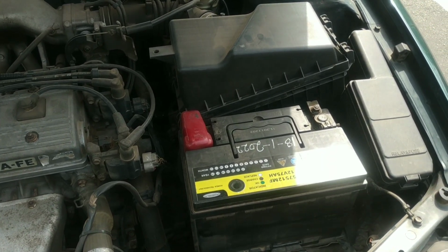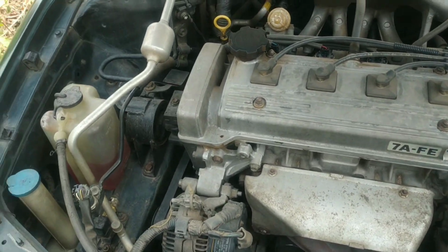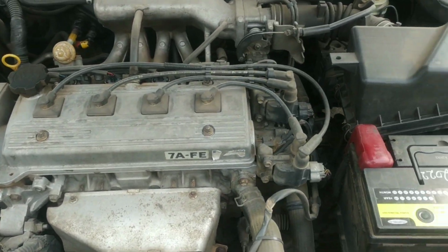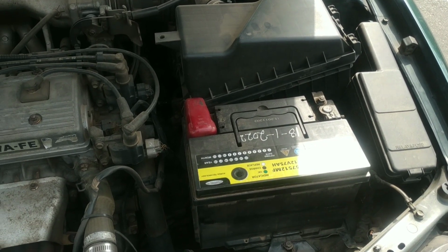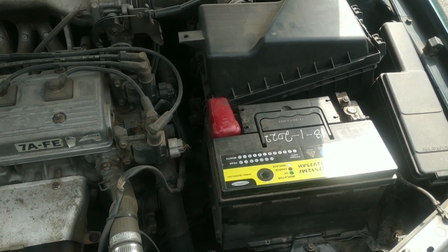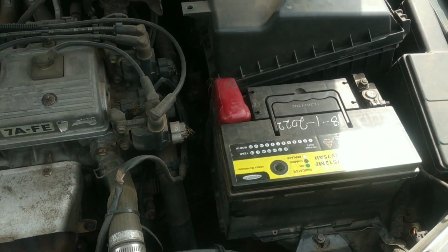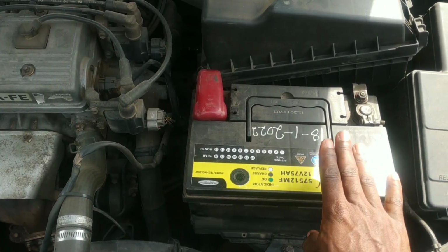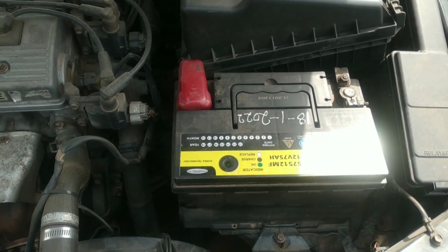And how do you do that? Periodically you can have it checked at an auto parts store, or if you saw my video on the battery light on the instrument cluster, you can check that out. On there I showed how to have your car battery tested using a relatively inexpensive tool, so you can check that out.